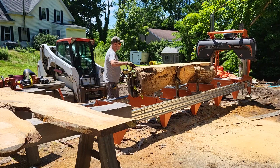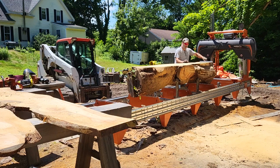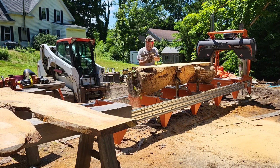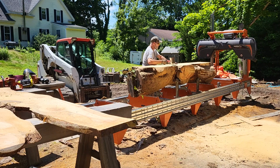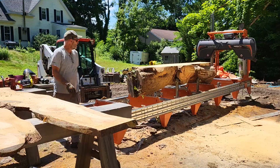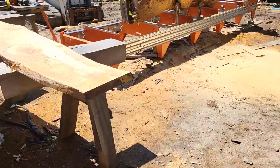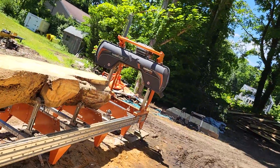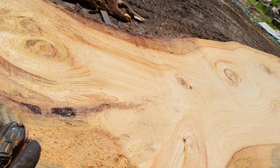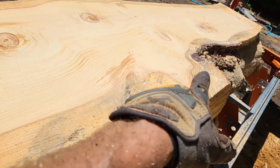I don't know if I'll let you see this one or the next one. This one's really pretty. And again, it cuts super flat. We get that nice figure starting to show over here. I'll give you a look at it anyway. Starting to get into usable pieces. It's actually a really pretty slab. Cool figure around this.